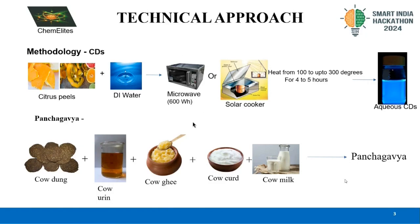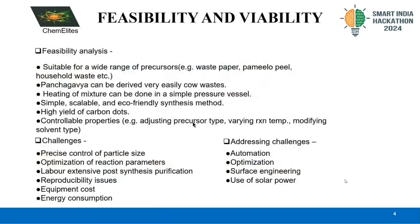Next, we make a concentrated solution of PanchaGavya and carbon dots by adding them in different proportions. Once this solution is prepared, dilute it by adding water and then use a mist sprayer to spray it over the crops. Our solution is feasible as Panchagavya is very easy to prepare in a household. As for carbon dots, we can use household waste and convert it into carbon dots.